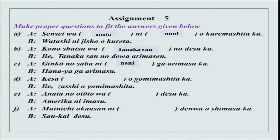Kesa shimbun o yomimashita ka? Iie, zasshi o yomimashita. So, what should the question be over here? Kesa shimbun o yomimashita ka? Iie, zasshi o yomimashita. Anata no ototo wa doko desu ka? Amerika ni imasu. So, what should the question be? Anata no ototo wa doko desu ka? Amerika ni imasu.